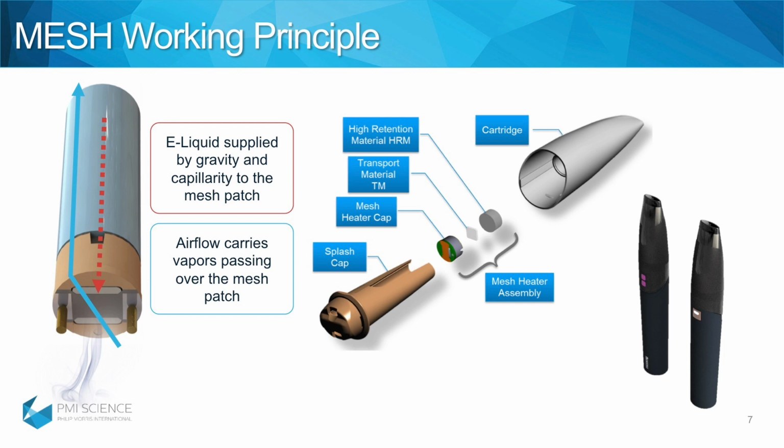When you look at the construction of the cartridge, we have the e-liquid reservoir in the cartridge. We have what we call the mesh heater assembly, which has a high retention material. We have a transportation material to the mesh and the mesh cap or the mesh heater. The splash cap is there to ensure a proper sealing of the product and assembling of the cartridge.